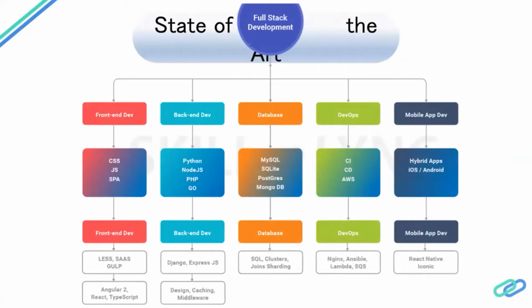Next, I'll take you through how this whole thing is organized. This slide will give you a picture of what career opportunities there are, or how a full stack developer does all of this at once. So it comprises front end, back end, databases, DevOps. I'll explain DevOps because that's something which most people maybe don't know, and mobile app development, which also is a latest trend.